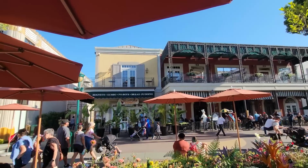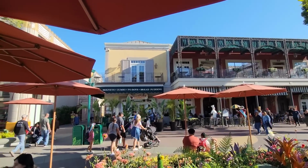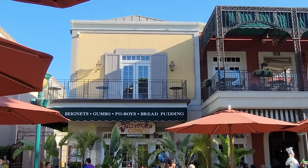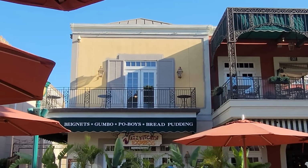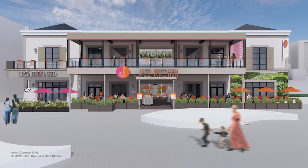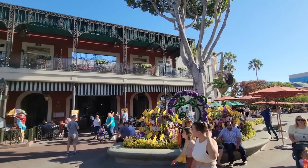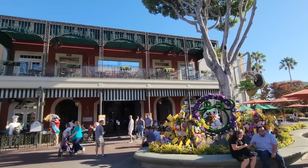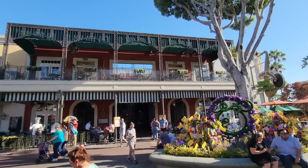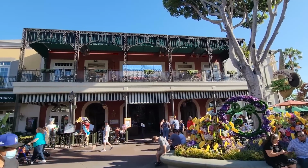And there's actually a little more of this we can see from the front of the building. It's hard to see unless you're really looking out for it, but if we zoom in a bit, we can see the same dark gray trim being applied to those doors. It won't be long until it looks like this. We'll let you know when we see some of that awesome pink trim and that new entrance sign and logo. I know you guys are all really excited for the transformation of Ralph Brennan's Jazz Kitchen.